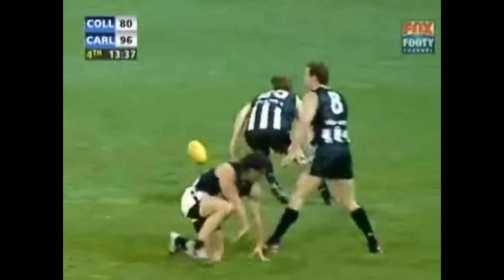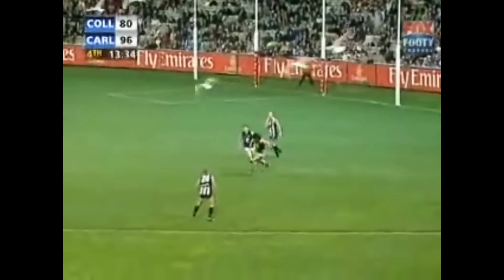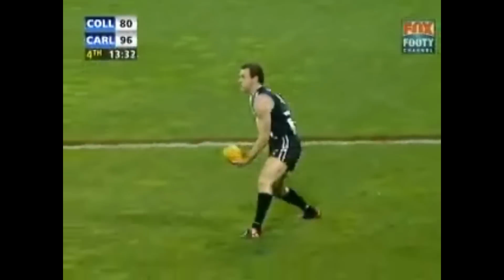Beautiful kick. Favola couldn't hold it. Picked up by Josh Fraser. Over the top to Lockyer. Lockyer now to Clement.